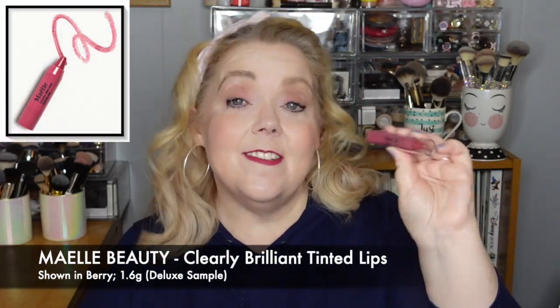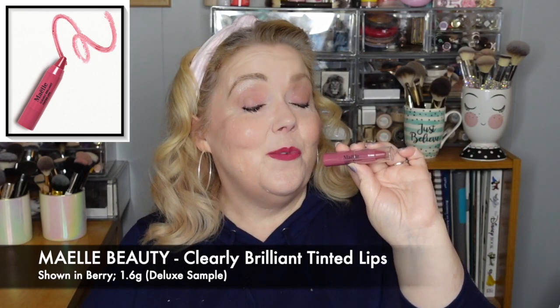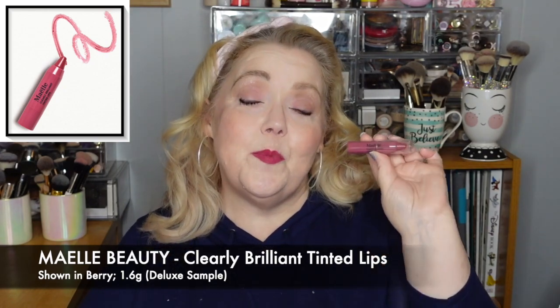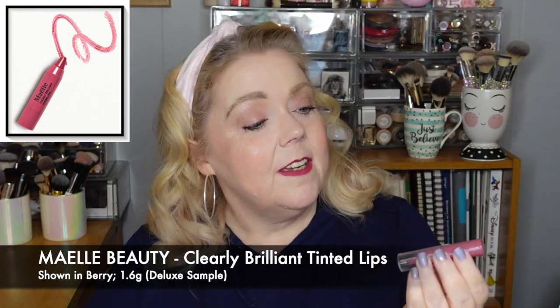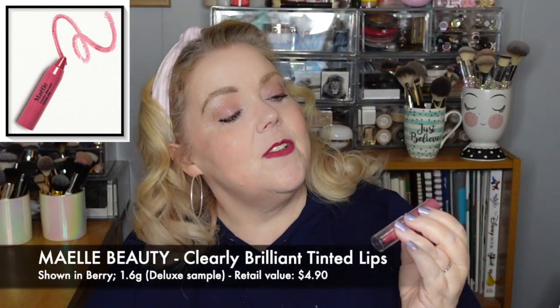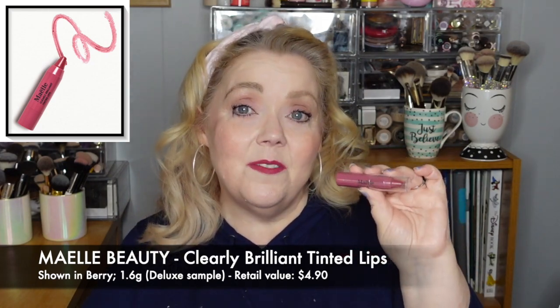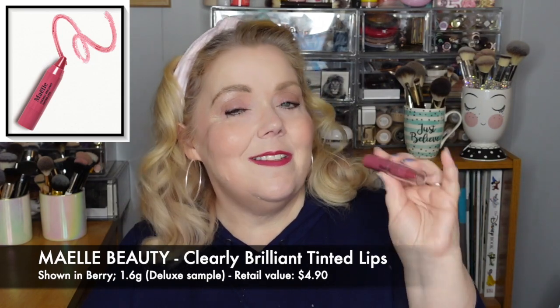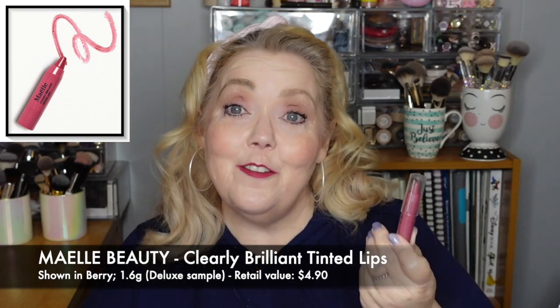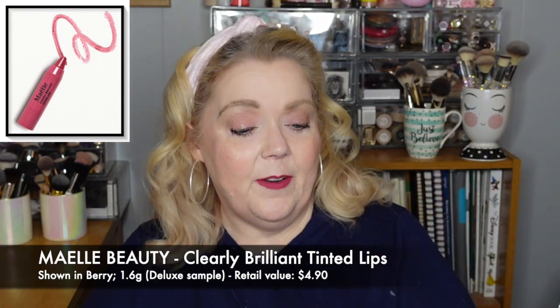Okay, our next product is from Made Beauty, and it is the Clearly Brilliant Tinted Lips, and this is in the color Berry. They say this moisturizing lip tint gives color, cushion, and shine with a non-stick finish that'll leave you wanting more, and it's perfect to either wear alone or layer over a lipstick. A full size would be 2.94 grams and retail for $9. So this deluxe size sample, which is 1.6 grams, would have a value of about $4.90. So this is a little over half the size. I do wear a lot of berries in the fall, and so I'm very interested in trying that.